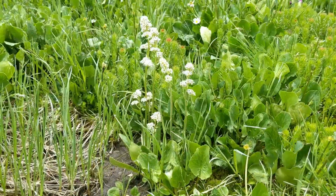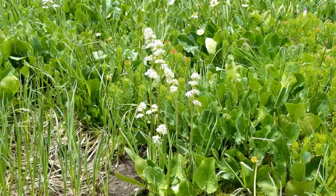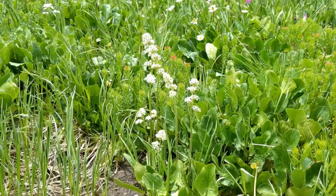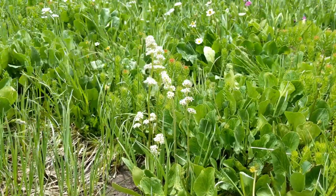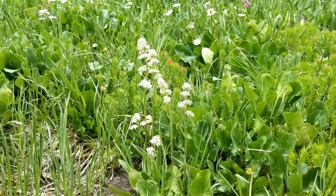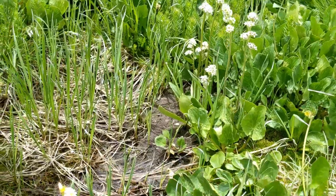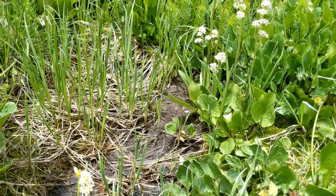Here we have bog saxifrage. These flowers come in stalked clusters. They have 5 white, oval-ish shaped petals. And this one will flower again all summer. It likes kind of some moister locations, just like you can see here, it's a little bit boggy and muddy.